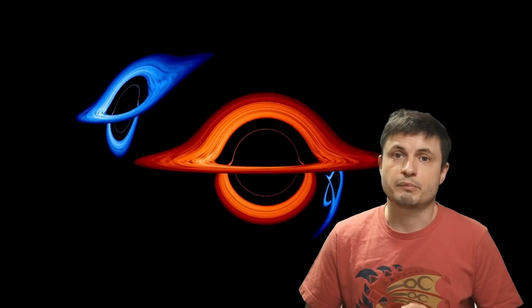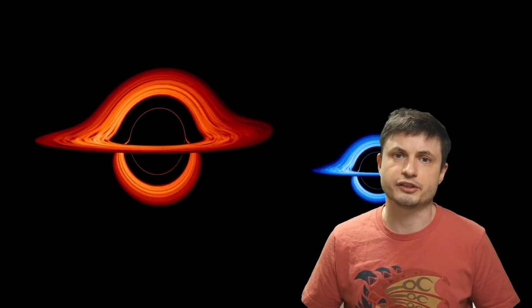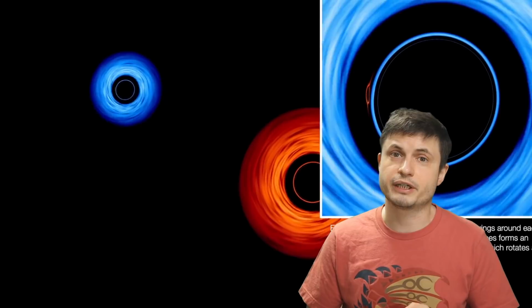But in this case, the scientists decided to focus on the idea of two supermassive black holes, one being about 200 million masses of the Sun, and the other one being a little bit smaller, 100 million masses of the Sun. And the point of this simulation was essentially to predict what we're going to be able to see if, or hopefully when, one day we discover these objects in a galaxy somewhere far away. But first of all, let's try to understand why this is important.